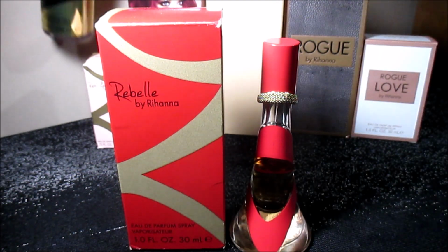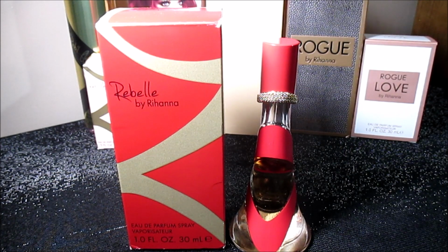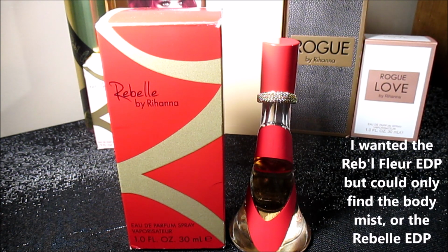The reason I was mad at it is because the very first fragrance I smelled by Rihanna was this Reb'l Fleur, the body mist. I saw it at Walmart. I sprayed it on a scrunchie. I loved the smell. I walked around Walmart asking people to smell it to see if they loved it. Everybody who I forced this perfume on was like, oh wow, that smells good. And some of them were shocked that it was a Rihanna fragrance for some reason. But I loved Reb'l Fleur, and I wanted Reb'l Fleur so badly, and I could not find it.